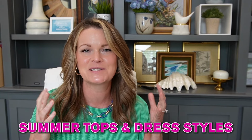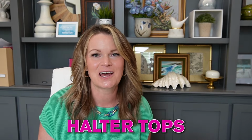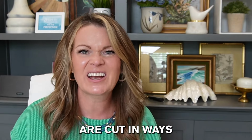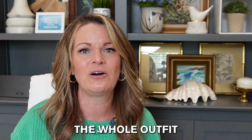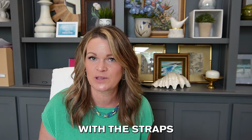Lots of summer tops and dress styles don't work with normal bras. Things like halter tops and muscle shirts and camisoles and sundresses are cut in ways that a normal bra is gonna show through. And when you're wearing one of these items and then your bra strap shows, it just makes the whole outfit look unpolished. So having a convertible or strapless bra alleviates this problem. You get the support that you need, but you don't have to mess with the straps.